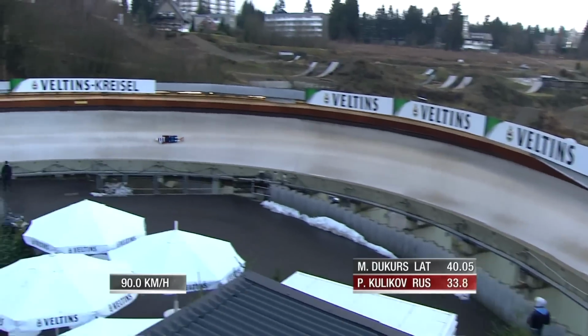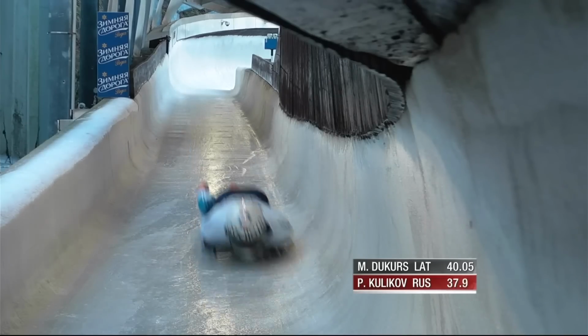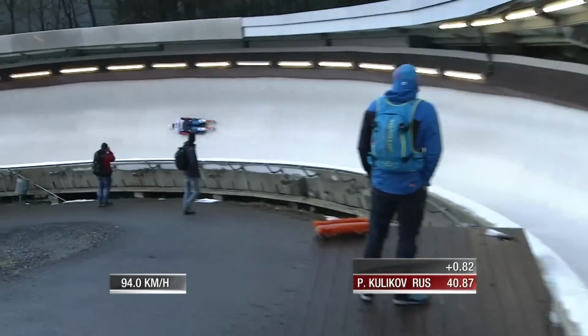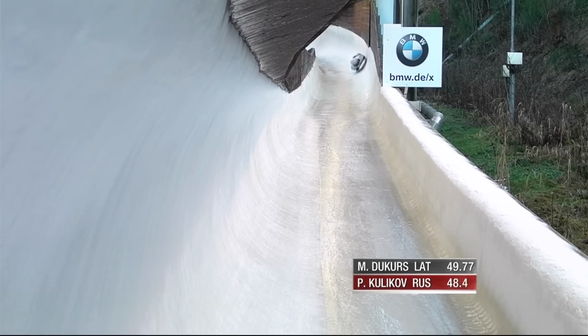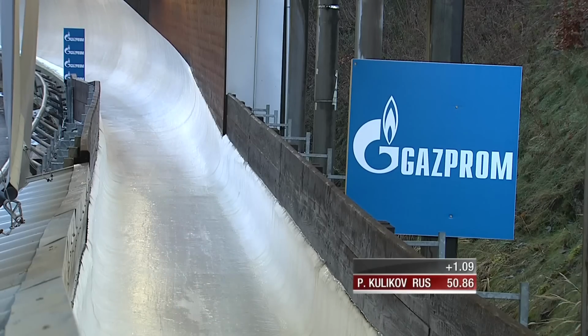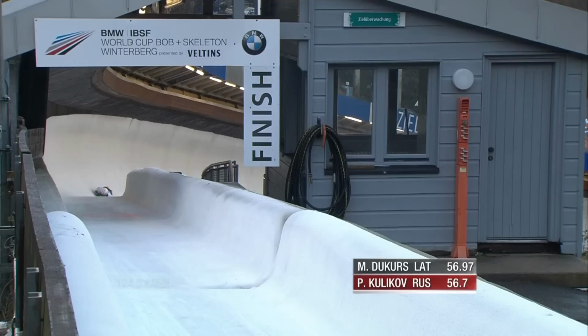Struggling on the Chrysler with speed, only 90 flat, 54 miles an hour, 5.9. Scratching from the helmet. 94, he's picked it up a little bit, but nothing that's going to challenge for a top 7. 10th of our starters, he will be the slowest down the ice at the bottom of the track. Speed, 3.5 kilometers down to the best.